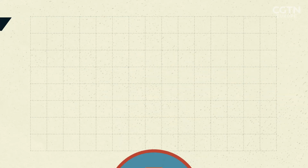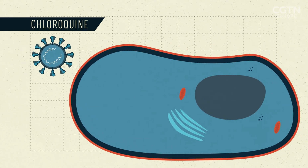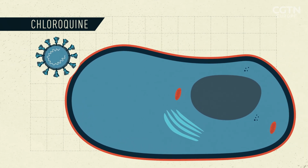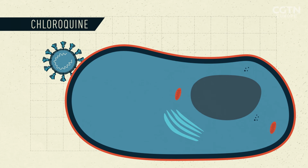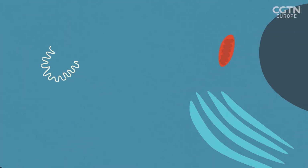The malaria drug chloroquine, which looked hopeful in lab studies for treating COVID-19 disease, disrupts endosomal entry. We now know the reason it did not work in real-world clinical trials for COVID-19 is because of the use of the TMPRSS2 pathway by SARS-CoV-2.